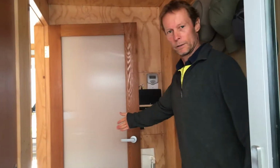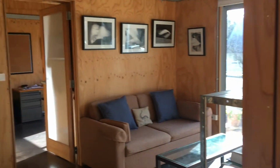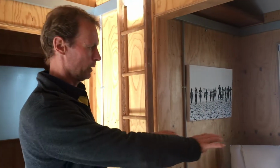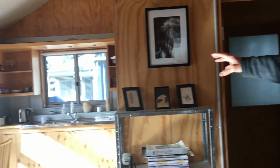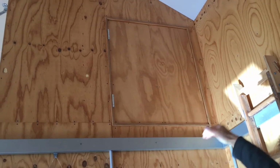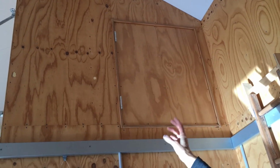So there's just a little hallway here, and then going through to the living room. So it's very simple. We just have 2 bedrooms at that end, living area, a little alcove, and then kitchen over there, bathroom through that door, and above the bathroom there's a storage loft, which also has the tank for the solar hot water system.